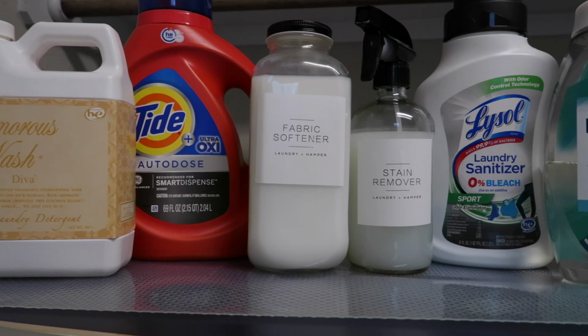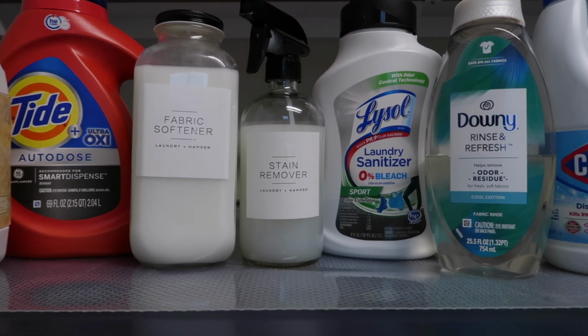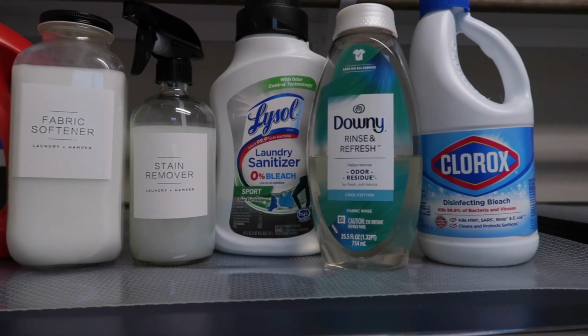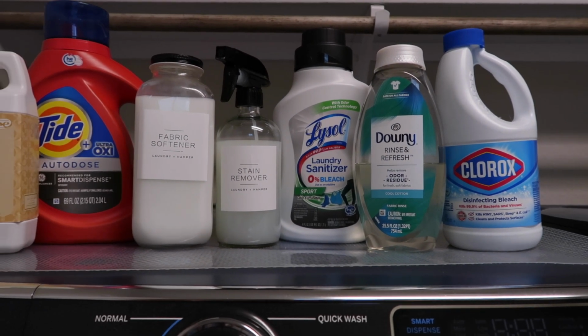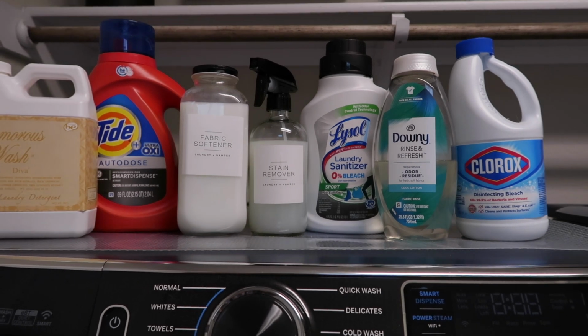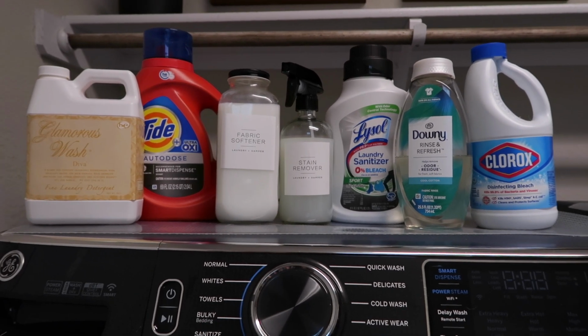Okay, so here are some of my favorite laundry products that I'll be talking about throughout today's video. But what you will notice is that I don't fill the soap container in my washing machine because my machine is filled with 30 ounces of Tide that is auto-dosed.